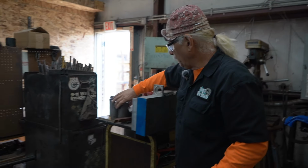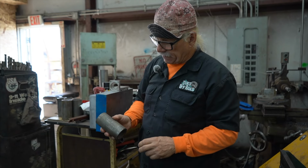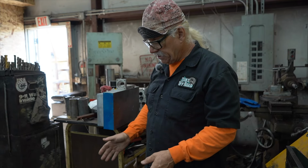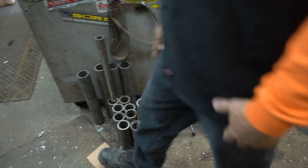Next thing I've got to do is make tire carriers. This is where the bearings go in. In fact, I really need to get these going. Might have to do those today. On the floor there's a bunch of steel. This is all going to be tire carriers. And then of course this big pile here is all hybrid axles. Let's go over to the weld shop.